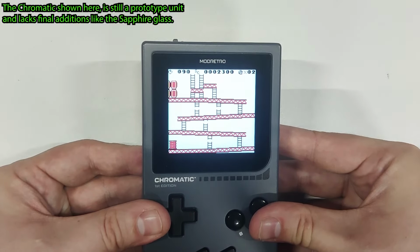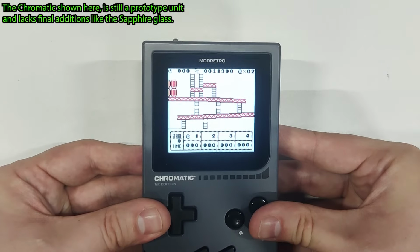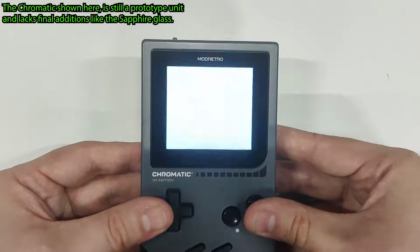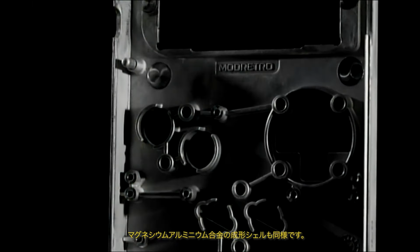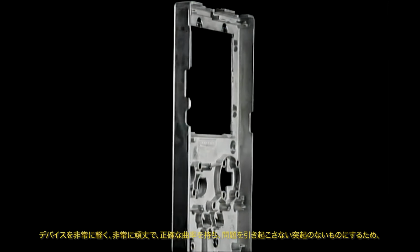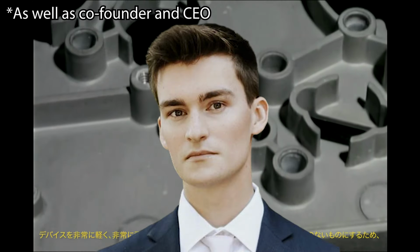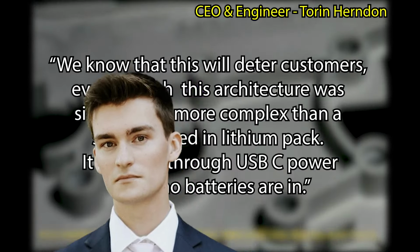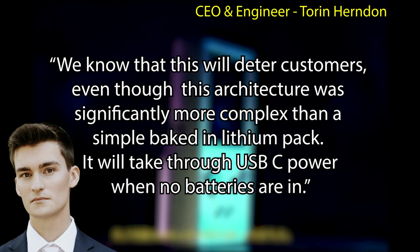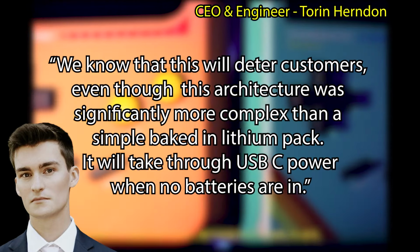The batteries even help to make the buttons feel more responsive, as they add a little bit of resistance to the device when pushing them in. It's touches like these that, as comfortable as the Analog Pocket can be, the Chromatic seems to solve by going back to the physical properties of the Game Boy. So I spoke extensively with lead engineer and designer Torrin from ModRetro about this choice. Quote, "We know that this will deter customers even though this architecture was significantly more complex than a simple baked-in lithium pack."